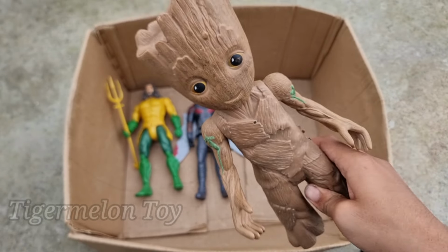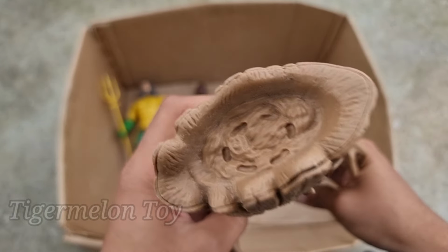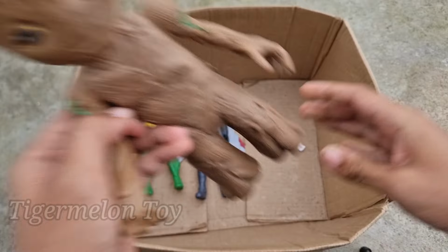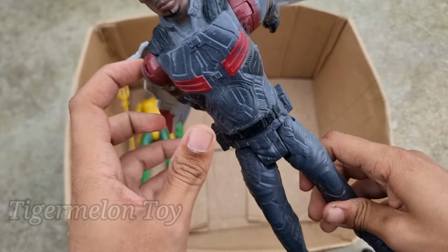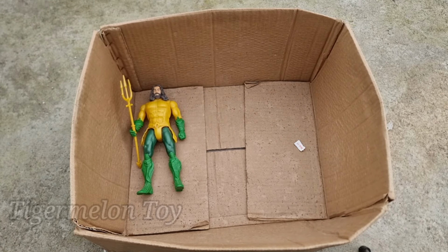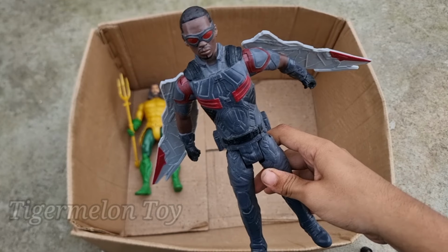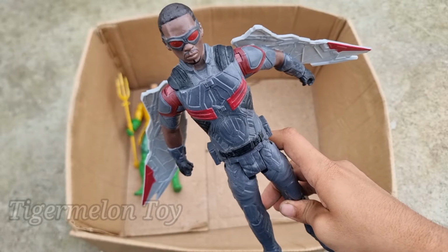Wow, guys, small alien Groot is very cute, guys. Look at the very cute face, look at the wooden branch body. This is Groot. Wow, he's so cute. Now who is this one, guys? Oh, guys, look at his very cool red goggles. Look at the wings, guys. Wow, this is the flying man, guys. This is Falcon.